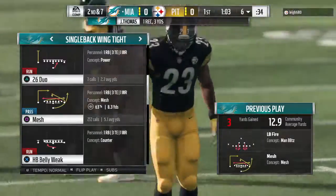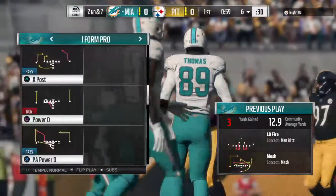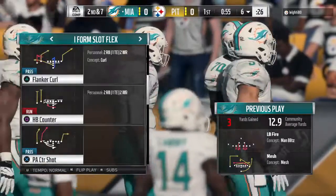The completion good for 3, and it's 2nd down. Not a big window to throw. Coverage wasn't too bad there. Yeah, they had him under wraps pretty well, but somehow able to muscle his way open and catch the ball.